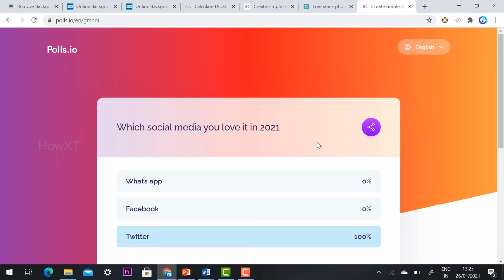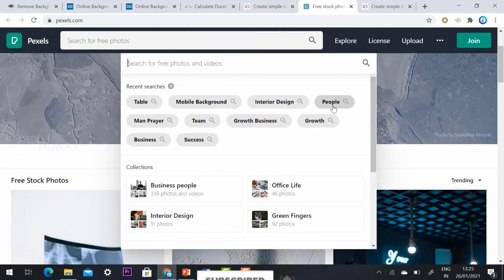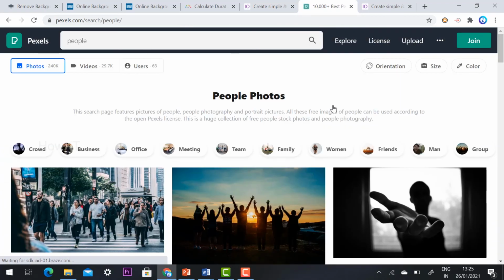Yes, the final one, the fifth one, which is the lovable one, is pexels.com. Yes, pexels.com is user friendly for downloading a lot of videos or images or other things. For example, I would like to download images of people or their videos or anything else. I can get an image with the freeware. For example, this is a photo and this is a video.